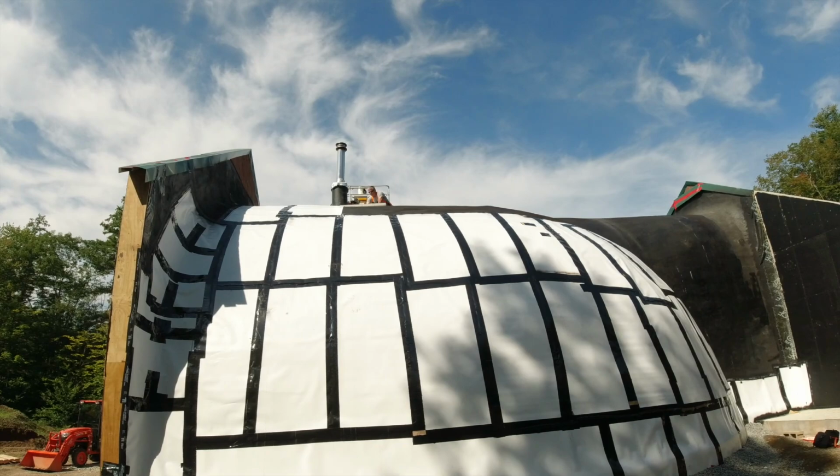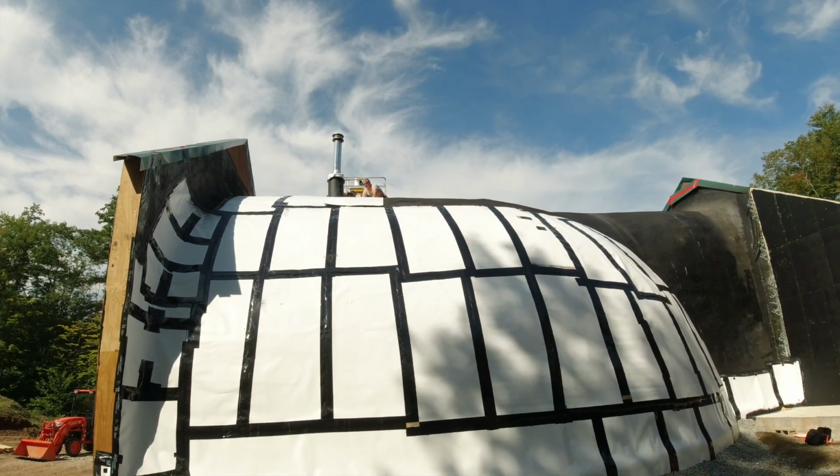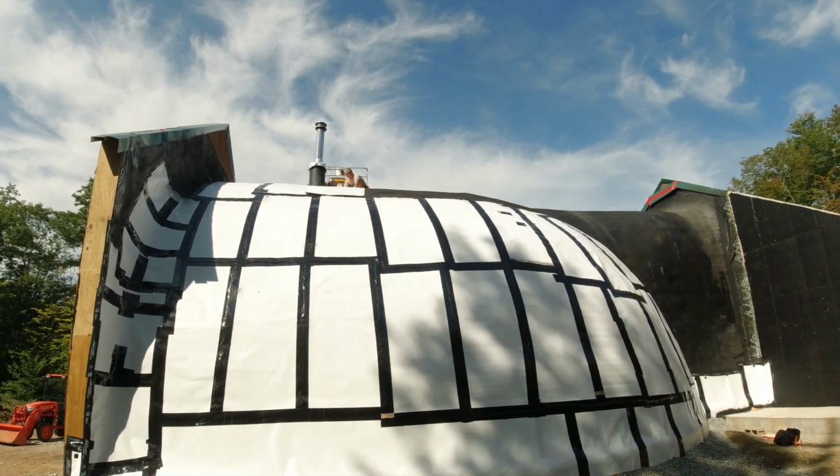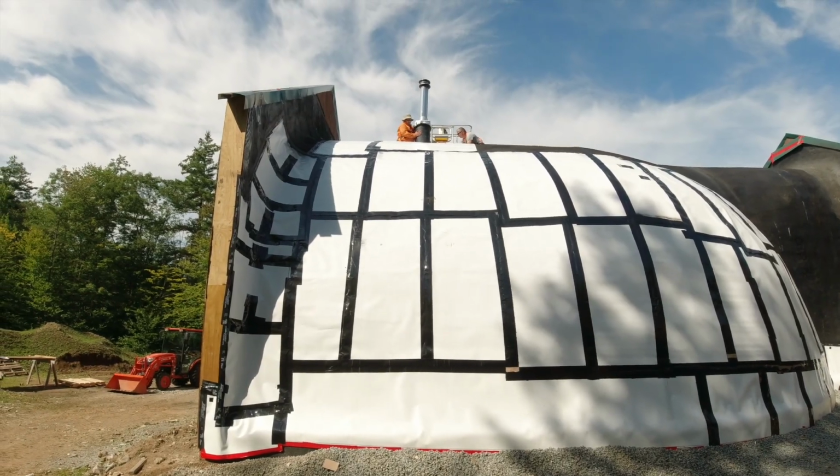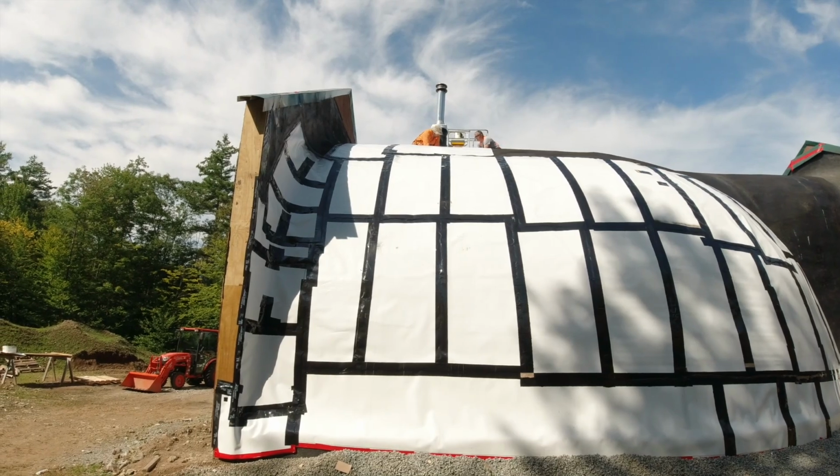There she goes. A little bit off. Little bit. More of an overhang needed on this side. I feel like this roll was not as long as the other rolls.